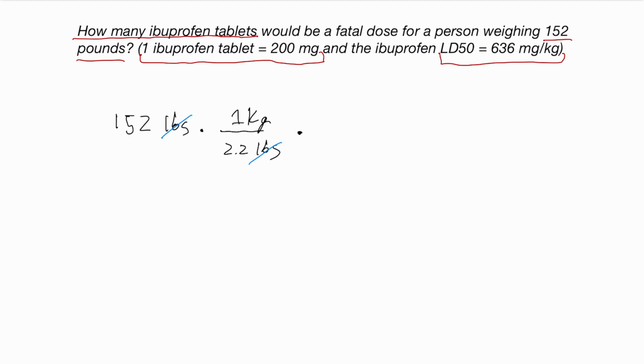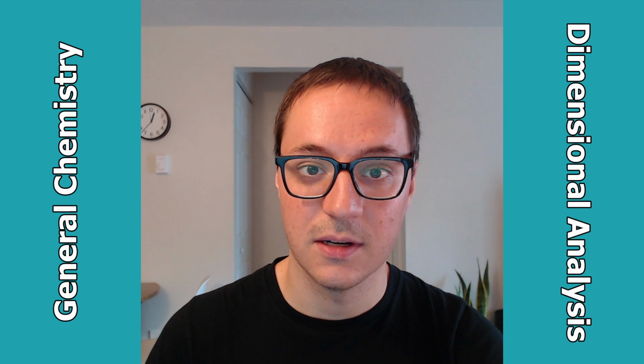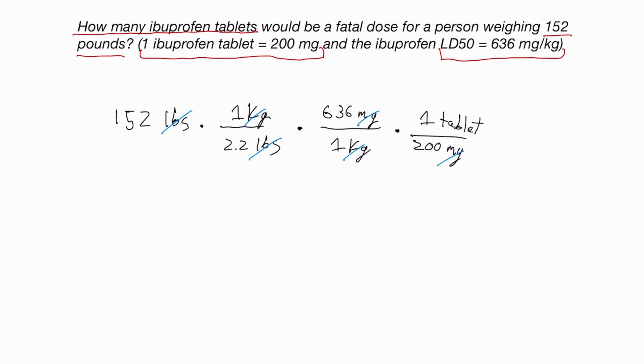Next, we'll multiply by the LD50 value. Here we see the units of kilograms cancel out. Now there's just one more conversion left. We need to figure out how many tablets are contained in this many milligrams. So we'll use our given ratio of 200 milligrams per tablet. Units of milligrams cancel out, and now we're left with just units of tablets. If we multiply that out, we get 220 tablets.